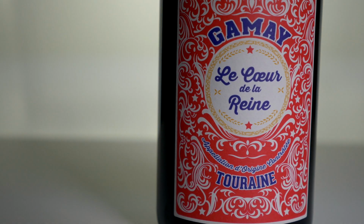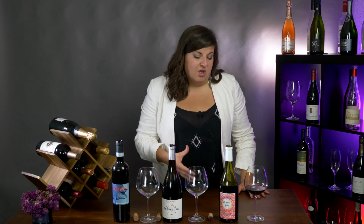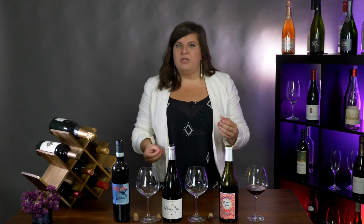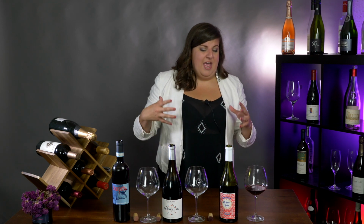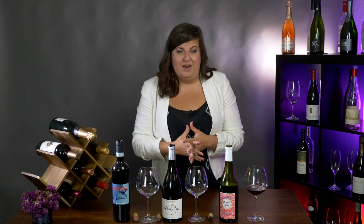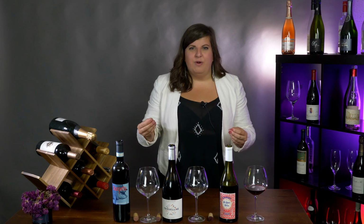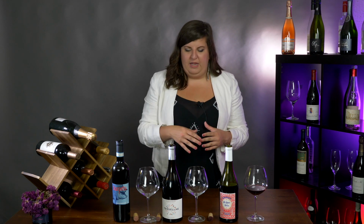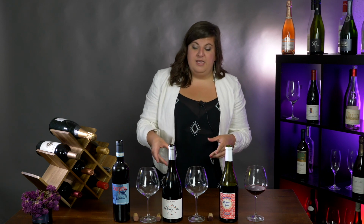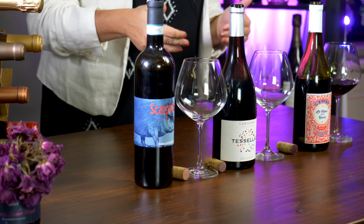I think really any of these 3 wines would be great with a charcuterie board or even just a cheese board because they have the acidity to cut through all these different flavors and just make it a nice and pleasant start to any meal. But this Gamay, it has that bubblegum notes to it that I like, as well as that light body that you're looking for in the summertime when you want a red wine, but you don't really want something too full body.